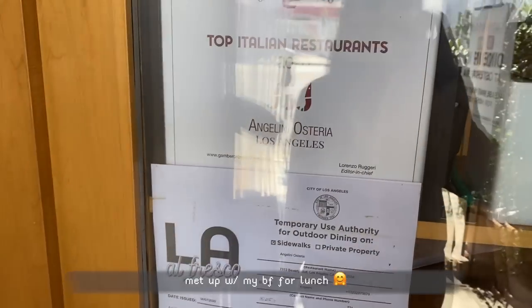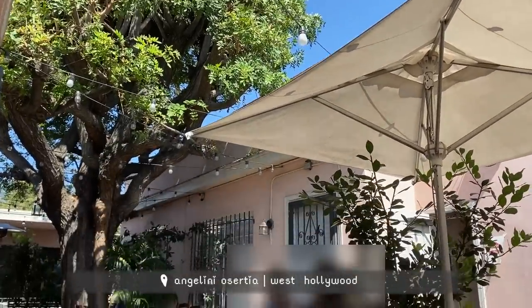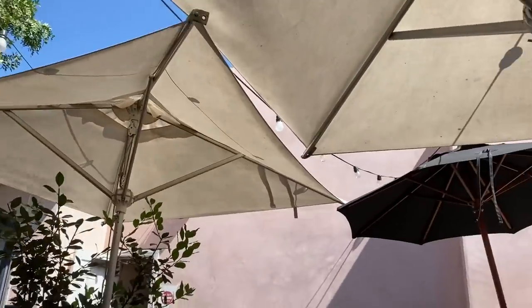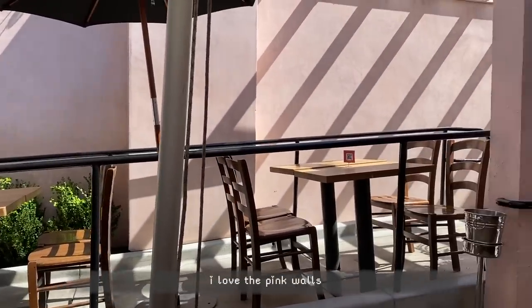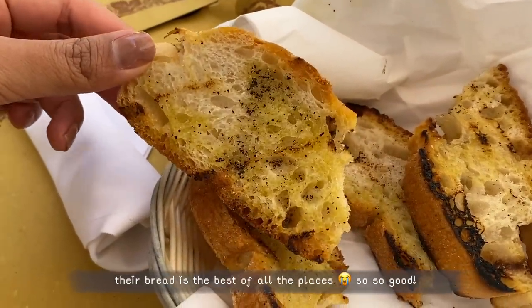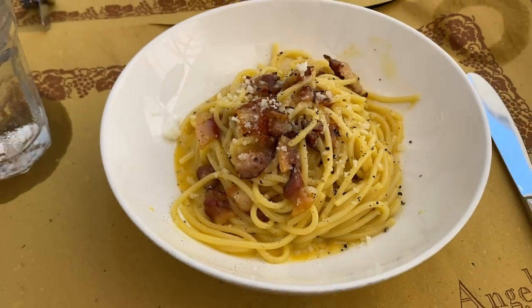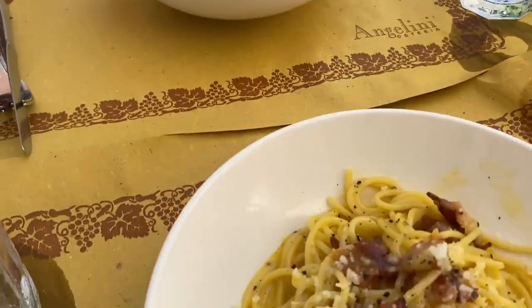On this day, we went ahead and had lunch at Angelini. I did have work on this day as well as class, so I just met up with my boyfriend afterwards, and we came to Angelini, and this one is in West Hollywood. This is a really great place. A lot of old money also comes here, and it's like a really high-end trattoria is what my boyfriend called it. Their bread, I swear, you guys, their bread is the best. They put some salt on it and some other stuff on it, and it's just really good. And then my meal was just a carbonara.